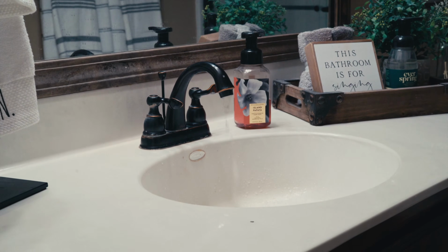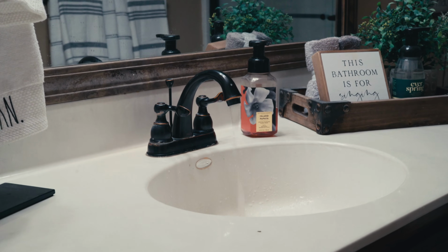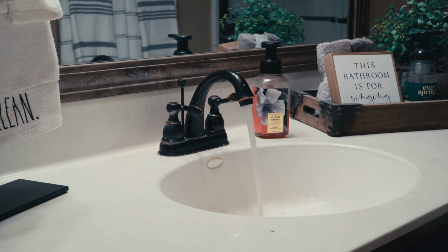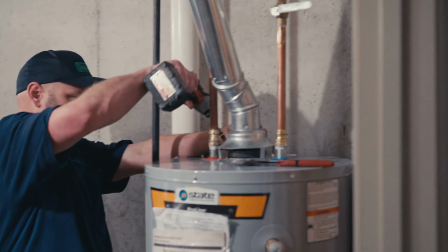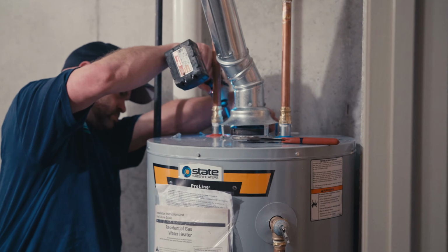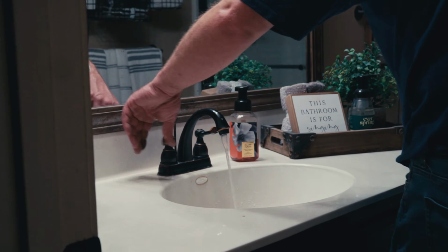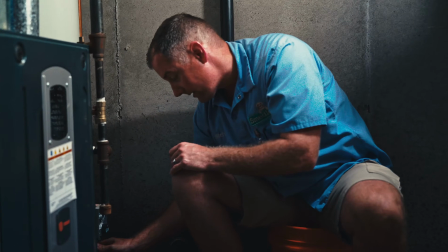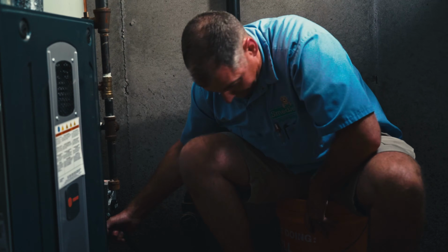Okay, so as we're restoring the water service here and getting this water heater install all wrapped up, we are going to get ready to head to our next call. And ironically, it's not too far away, and it's another customer that's having some issues with their hot water heater. So let's head across town and figure out what's going on with their heater.